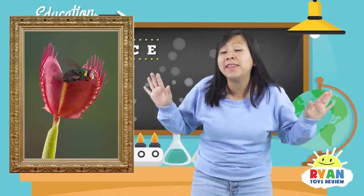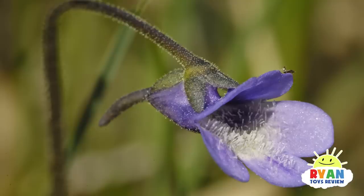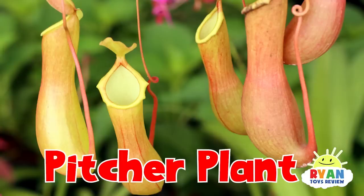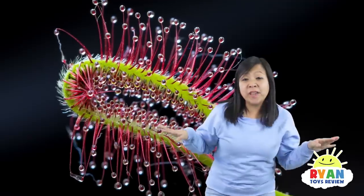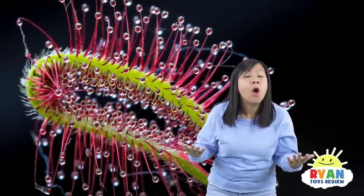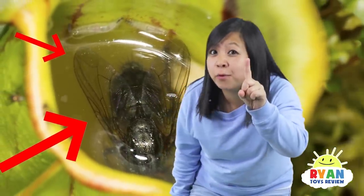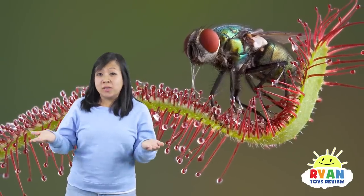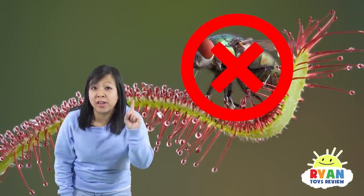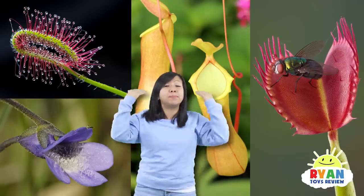Pretty cool, right? So we learned all about the Venus flytrap, but what about the other carnivorous plants? There's butterwort, pitcher plant, and Drosera. All of these plants have what looks like refreshing water droplets, or super yummy nectar. But don't let that fool you. They only look delicious, but to insects, they're dangerous. Humans don't have to worry. Look, we're too big.